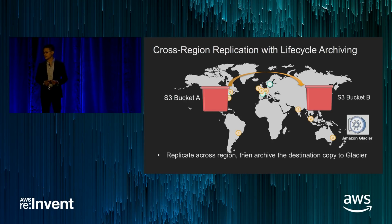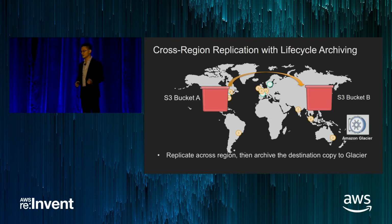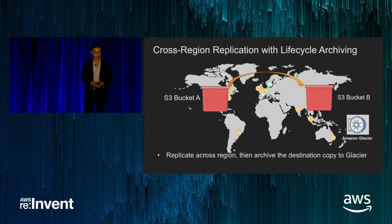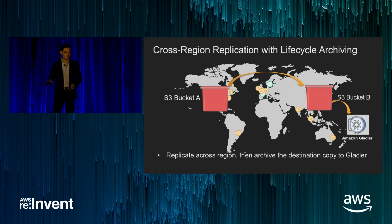So here's another creative use case for adding additional durability and availability. This is using S3's cross-region replication in conjunction with the Lifecycle capability tiering into Glacier. So in this model, I have bucket A in the US. I set up cross-region replication, push the data into a bucket in Japan. And after the data lands in the destination bucket, I enable a lifecycle policy to tier it into Glacier. So what did I get? I have my primary site, maybe my production site, with data in S3 instant access. I move the data to a different region, tiered it into Glacier, so I have a low-cost DR solution.